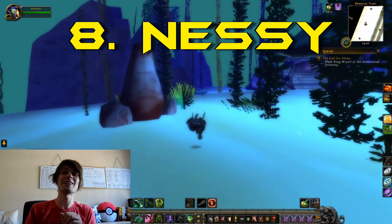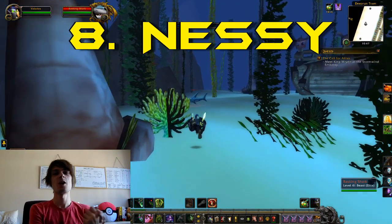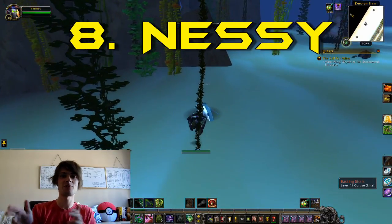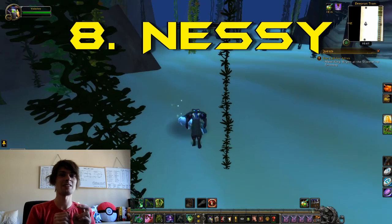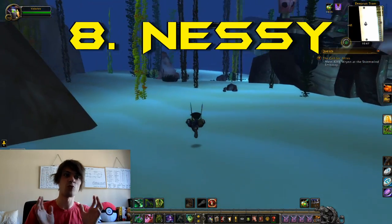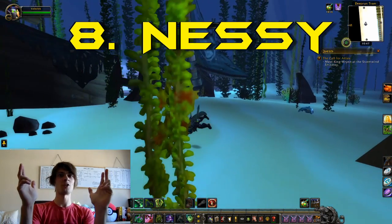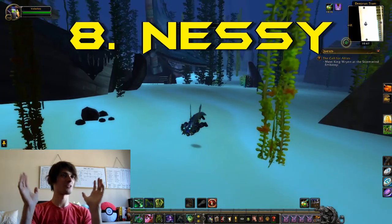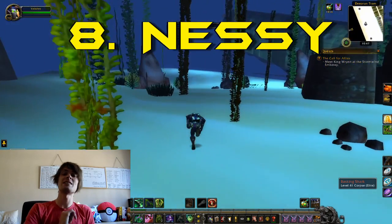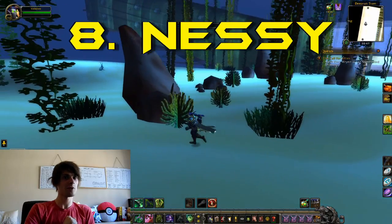Along with that, you will get to see NESSY, who will spawn and is an elite boss. NESSY will spawn on either side of the fish tanks for the Deep Run Tram, and seeing NESSY right up close is actually quite cool, because it is like a pleurodon. One massive pleurodon. NESSY's cool. So that is the Deep Run Tram, the NESSY spawn area at number 8.